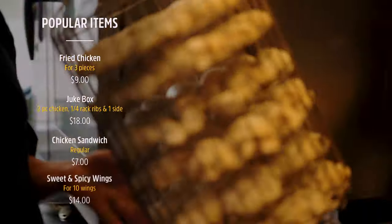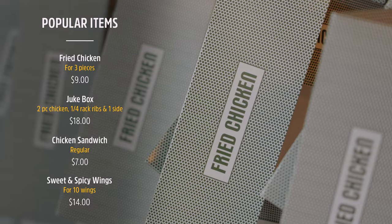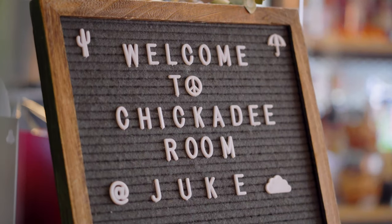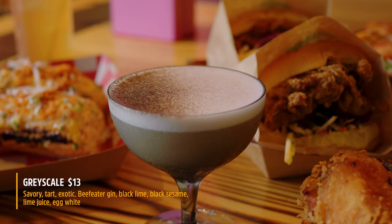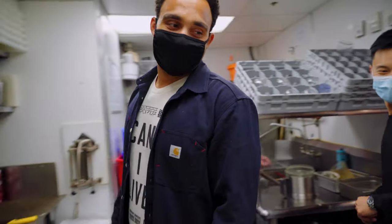All right, awesome. Now, when it comes to the menu, Juke definitely stands out as the master of fried chicken, offering restaurant quality gluten-free fried chicken with fast food convenience. But what truly makes Juke unique is when you step inside the chickadee room, that's when you can experience their extensive cocktail selection, as well as indulge in more of your favorite comfort food. So, this is our kitchen, a little takeout area right here, and we're crossing into the kitchen where the team works super hard to make this right.